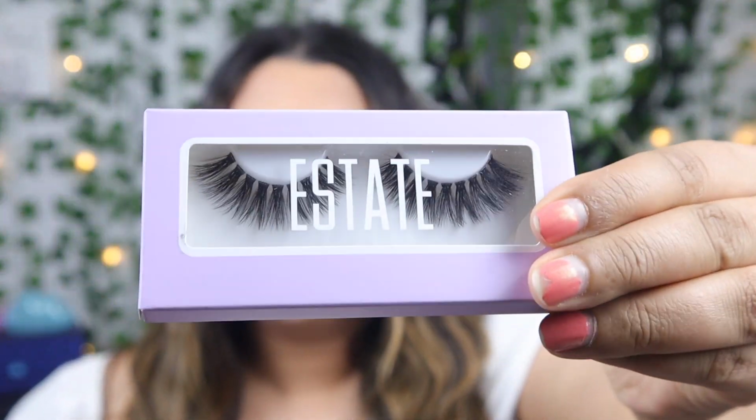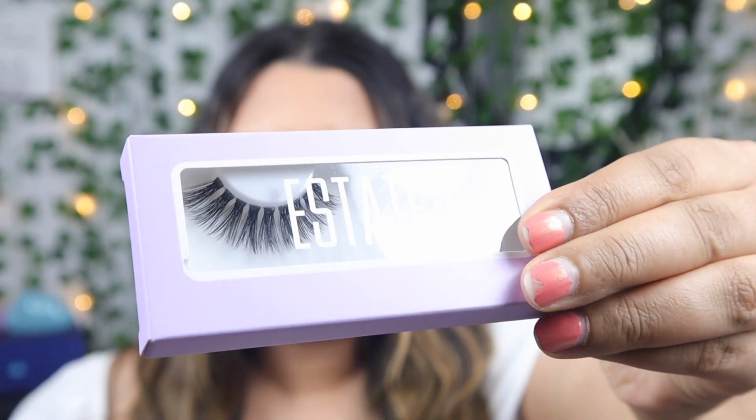Especially this style, I haven't worn this one yet. I was gonna put on lashes today, but I got kind of lazy. This one has a super, if you can tell, invisible band, and it's really thin. I love these type of lashes. They apply beautifully, but they also look super natural on. So that's kind of my favorite vibe of the whole thing. But I mean, it's not the most disappointing brand that I've tried to this date, so there's also that.